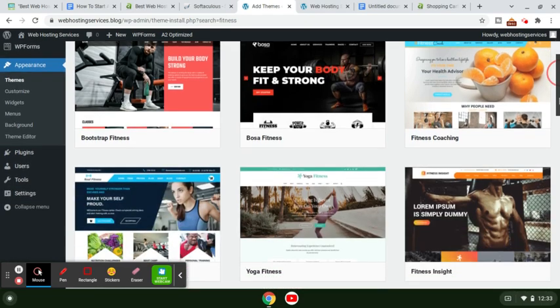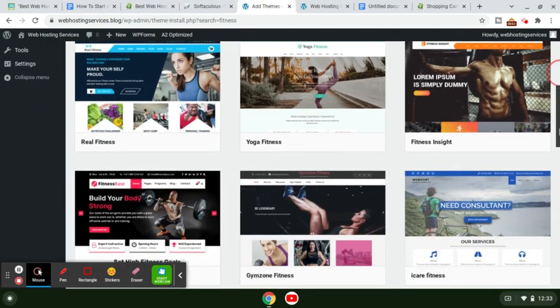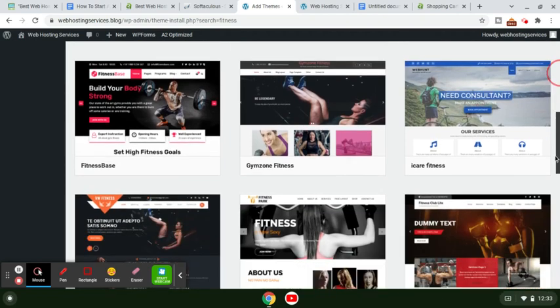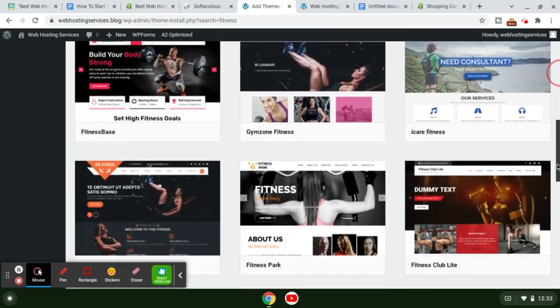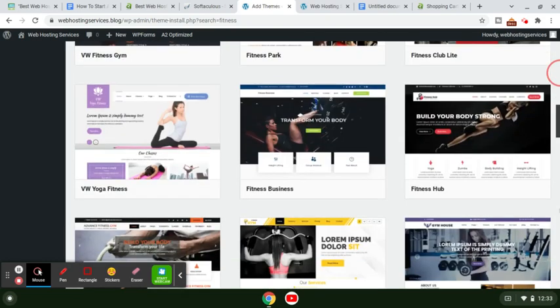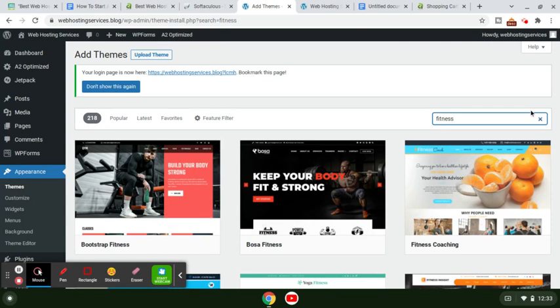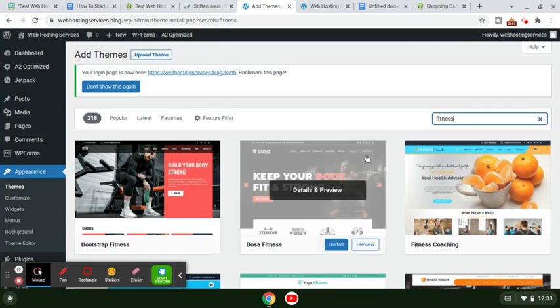Okay. You'll see themes that are centered around fitness, which are pretty good. There's yoga, guy working out, if you're going to be like a consultant. And all of these are fully customizable. You can make it look how you want it to look. But again, I just wanted to show you guys how this works.